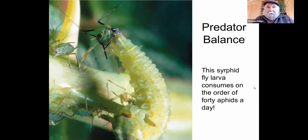This is the larva of a syrphid fly. Syrphid flies are those hovering flies that like composite type flowers, things like hardy marguerites, daisies, and their larvae eat 40 aphids a day. They look like dragons. You know, we're entering the realm now of things we don't see.